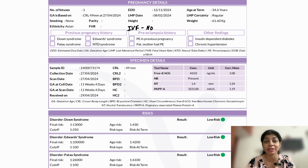Look at the age, whether it is actually filled correctly or not, because in our country there is a difference between the actual age and the documentation age. So it should not be the Aadhaar age or some certificate age, it should be the actual age. Look at the mode of conception, whether it is IVF or spontaneous.